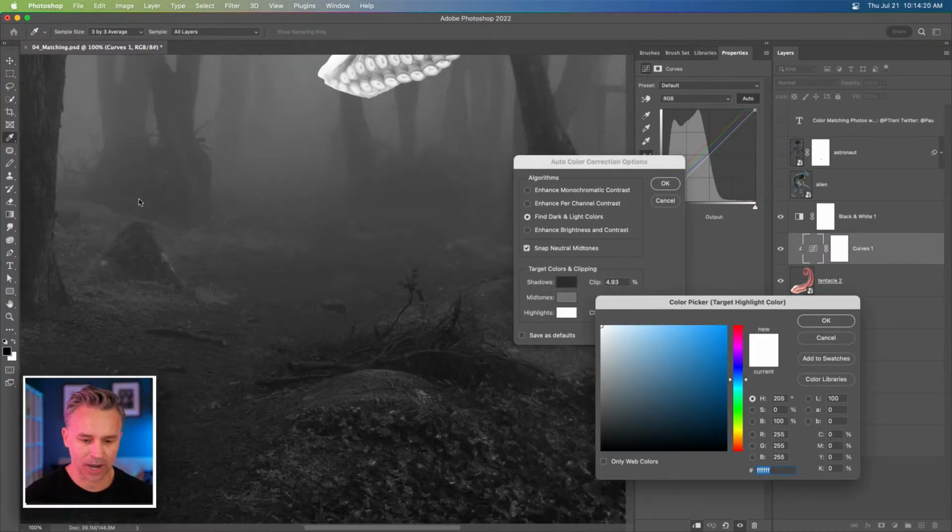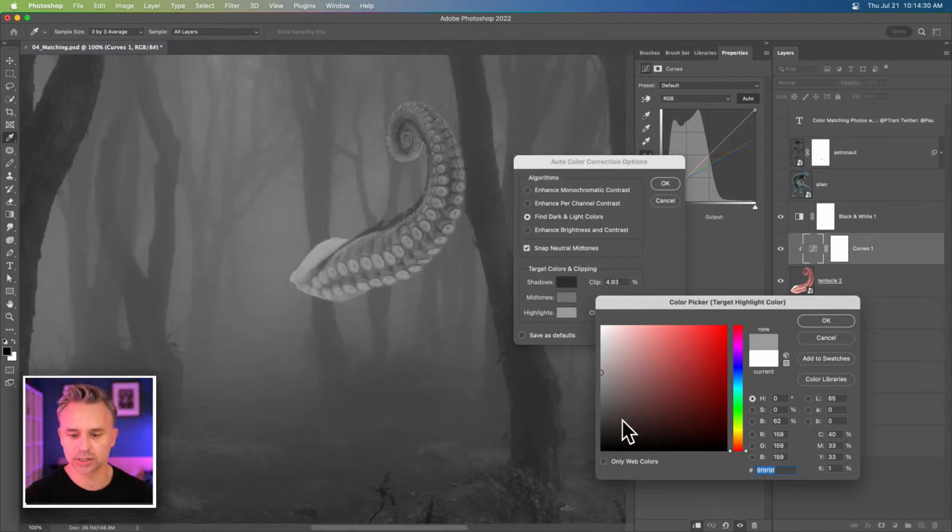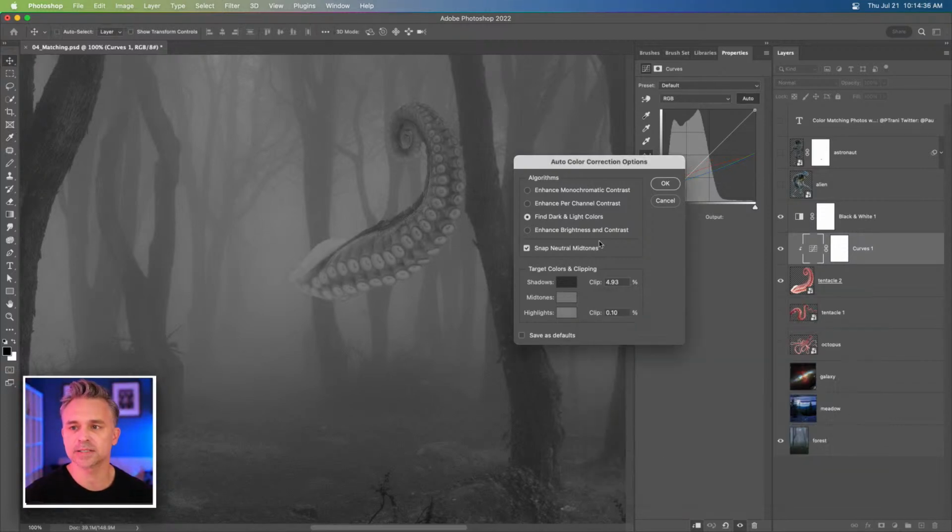Notice how there's really no highlights in here? This is the brightest spot I'm seeing, so I'll click right there. And I might even adjust this upward a little bit, but look at it change. Look at how much more integrated it is with the scene by using this. And again, these are pro tips.